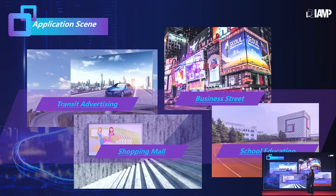Transit advertising makes billboards aside the street block, so you can see the advertisement anywhere when you are passing by. And the business street is also a great advertising function delivered by LED display, showing indispensable value in such a solution. The shopping mall is a normal solution always applied with LED displays as a tool to advertise their brands and goods. And the fourth is school education, which delivers educational messages to students, usually used in their school.